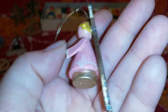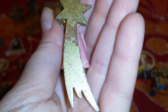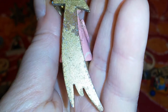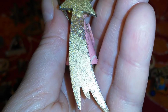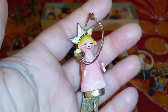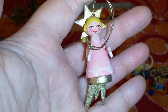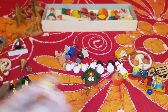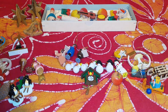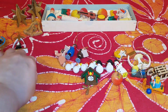This one is also vintage, also from my glittery phase, and because the gold color came off, I used some glittery nail polish to fix it. Yeah, she's from the early or mid 90s. I think I was still a child. I was born in 82, so I'm pretty sure I was still a child when I got her. Same with the little glittery angel. That's this one. That's the same time I got these two.